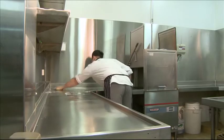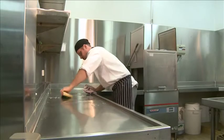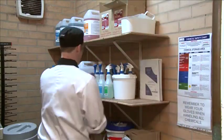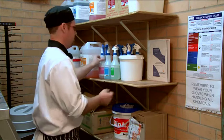The chemicals that are used in the kitchen are often more concentrated than those found at home and may pose risks to your long-term health if not used correctly. Chemicals must be stored in cool, well-ventilated and tidy areas with easy access. You should never use any chemical that is not labelled properly, especially if you're not sure what it is.